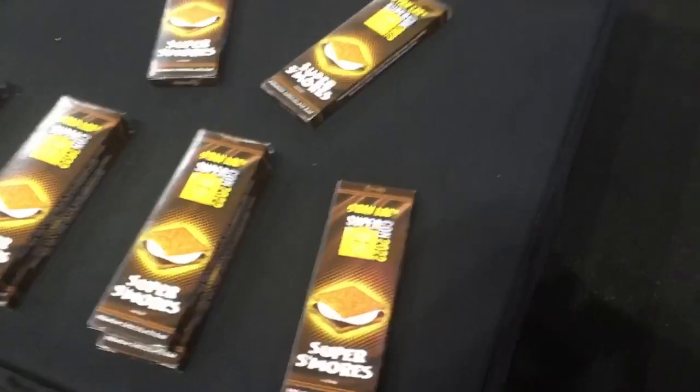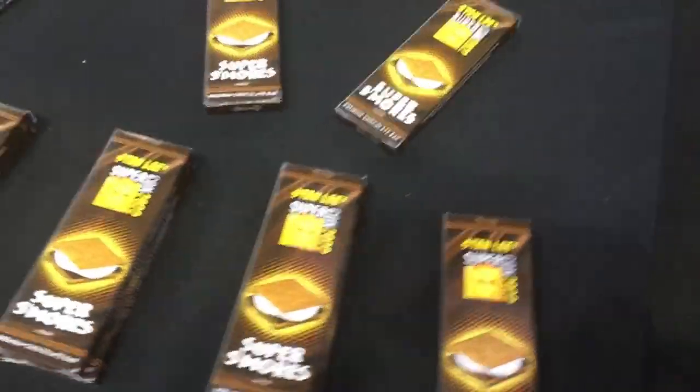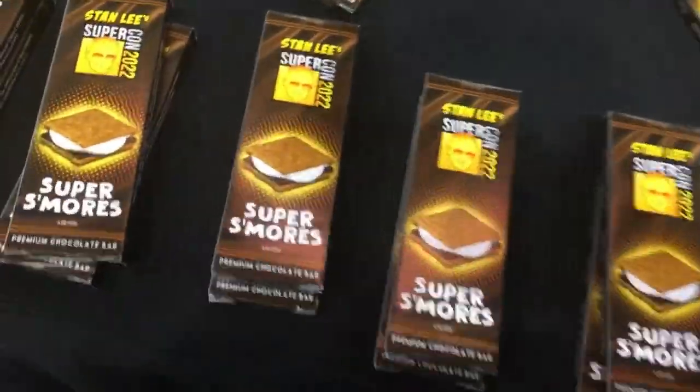Guys, I just saw this really good booth. They're selling Stan Lee SuperCon chocolates. Well, actually, Super S'mores.